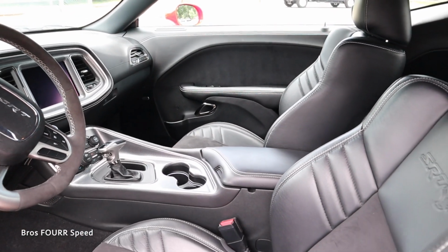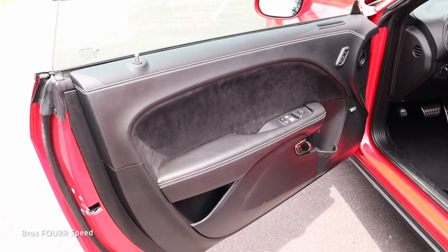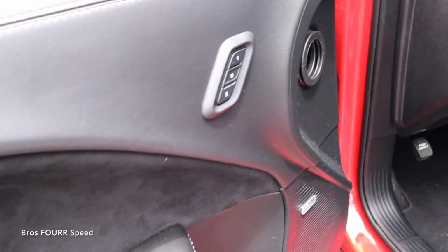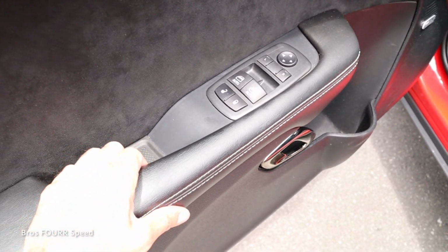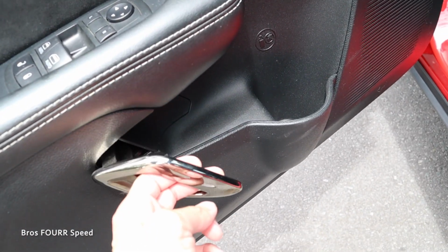This Hellcat Redeye features a black leather interior with some alcantara and then dark gray trim. If we go ahead and take a look at the door panel now, finished off in black, you get black leather up top with contrast stitching, all of the alcantara for the insert. We even get memory seating. You have your window controls, mirror controls, lock and unlock, a nice little grab handle with some padding for the armrests. And then you get storage in the back side, a black chrome colored door handle as well as more storage.